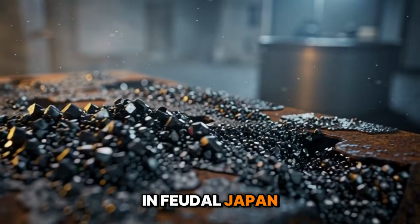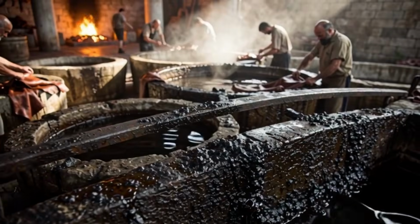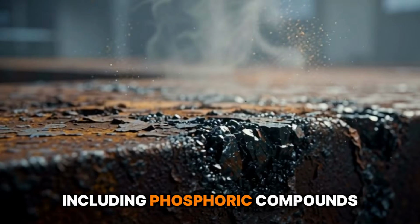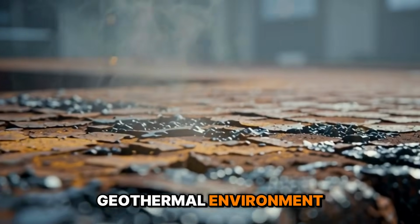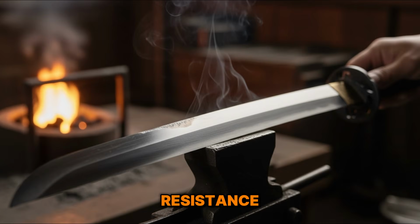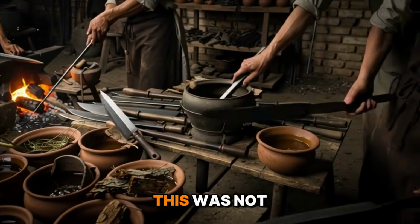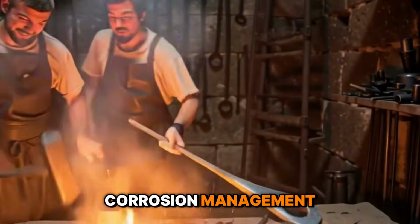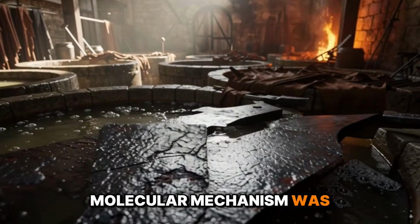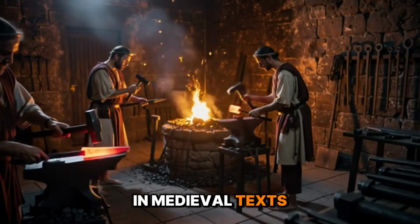In feudal Japan, swordsmiths applied acidic clay slurries to blade surfaces before the final tempering stages. These slurries were carefully composed from specific volcanic soils containing mineral acids, including phosphoric compounds leached from the geothermal environment. The slurry left a thin phosphate conversion layer on the steel that enhanced corrosion resistance and contributed to the distinctive surface patterning that collectors still prize today. This was not decoration. It was corrosion management performed by craftsmen who understood the practical result, even if the molecular mechanism was invisible.